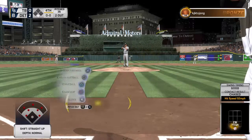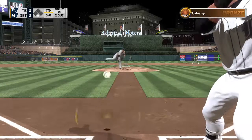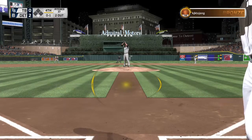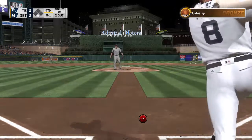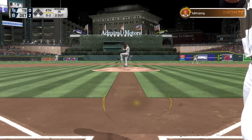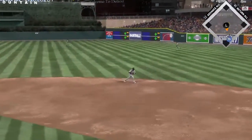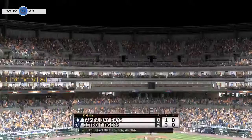Gerardo Parra. He reached on a single in his first try. And here's a fastball called for strike one. 2 runs, 3 hits, and no errors in the ball game for the Tigers. Swing and a little tapper, but that one rolls foul. Hit hard on the ground towards second. Throw on to Carpenter, gets him, and that ends the inning.